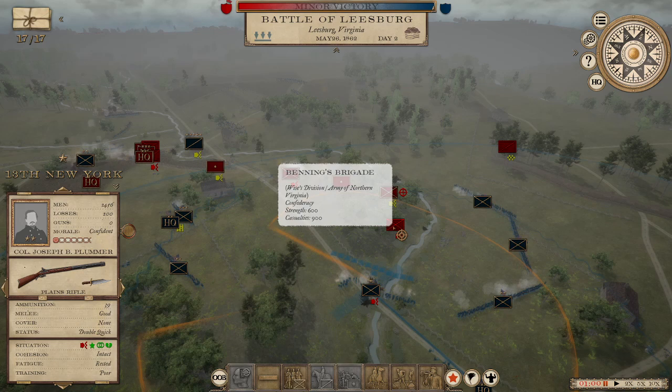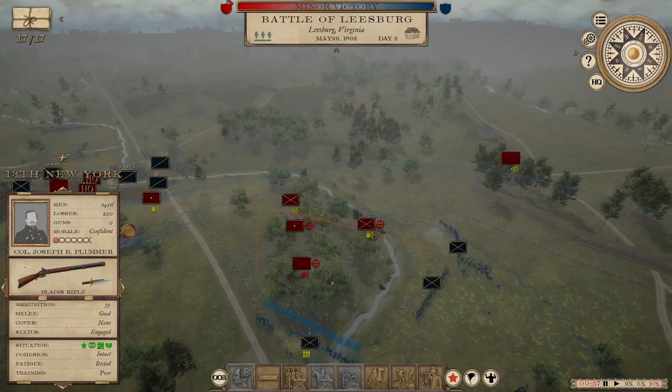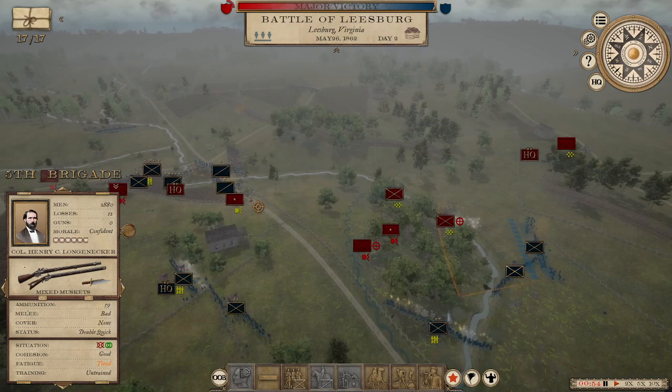Benning's brigade finally broke after taking 900 casualties. Tough customers. Alright, we've ticked over to major victory, which is pretty beautiful.